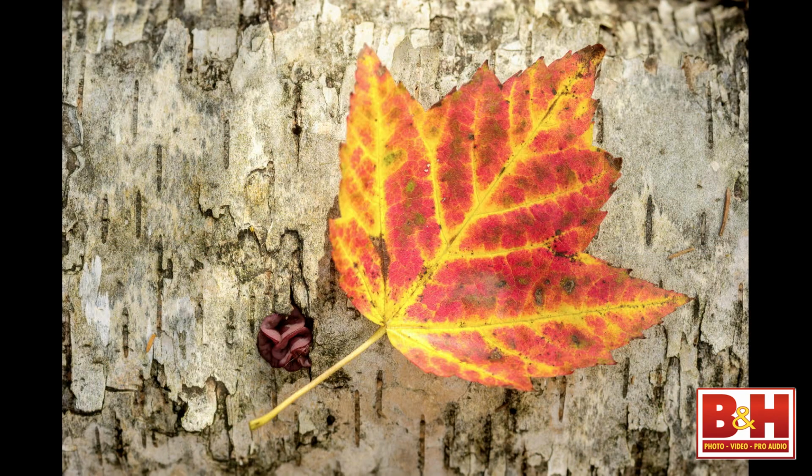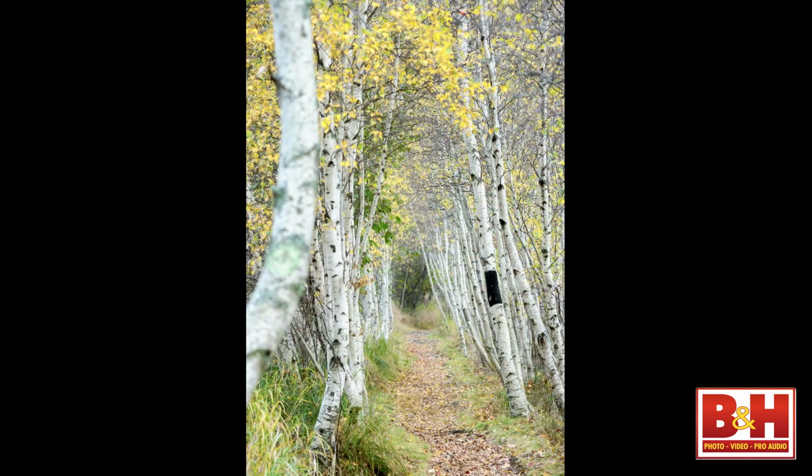Again, shooting in the fall. A lot of birches in Acadia, which I love shooting. Oh, and here they are. This is what I told you before about the tunnel through the birches. This is, again, another spot I could spend a lot of time.